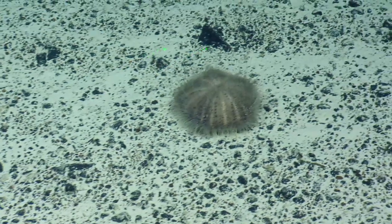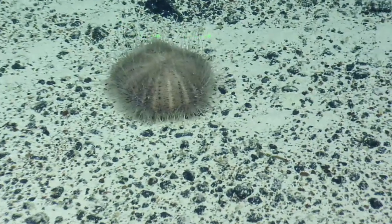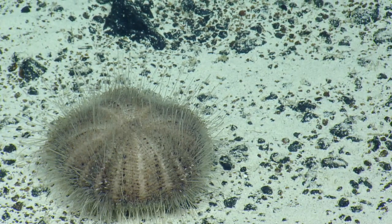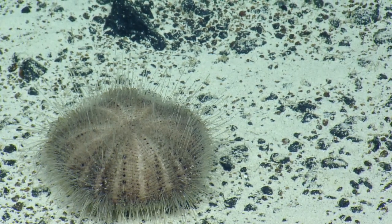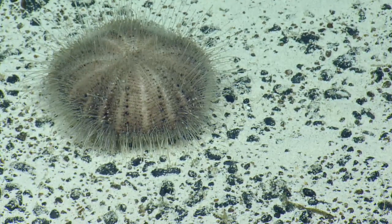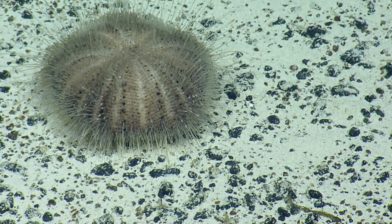Is it a brissid? That's a whatchamacallit? Urchin? It's an urchin, that's the word. I'm trying to figure out what... Not a rock. Pretending to be a rock. Maybe a rock. You should lick it just to be sure. Oh! It's danger. Like the first one that came up.